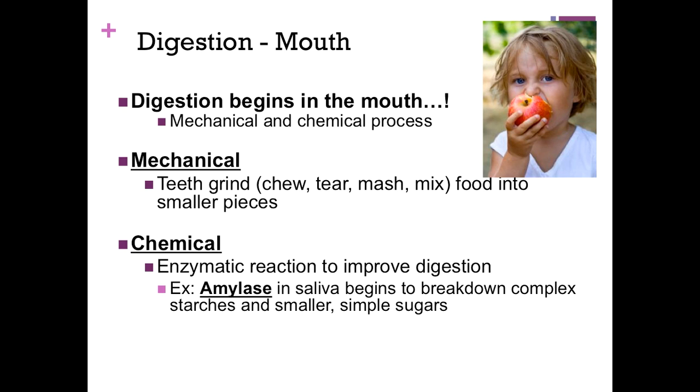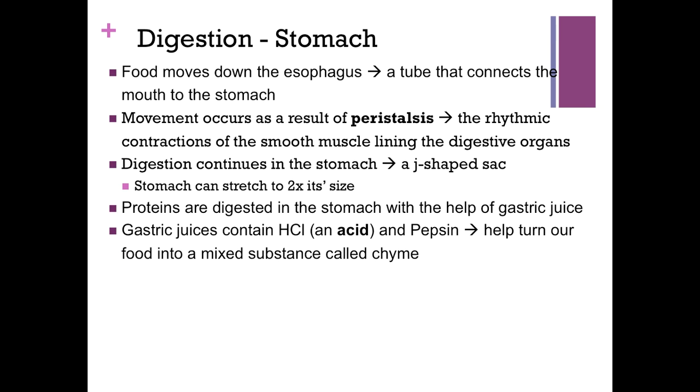Chemical is going to be enzymes. So essentially the enzyme amylase, which helps break down starches and sugars, would be a chemical digestion within your mouth. So this is where digestion starts, where it begins. And again, from the mouth, it goes down into the esophagus and then into the stomach.